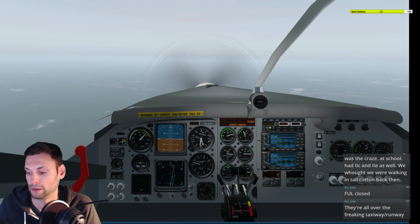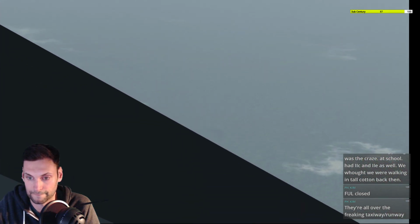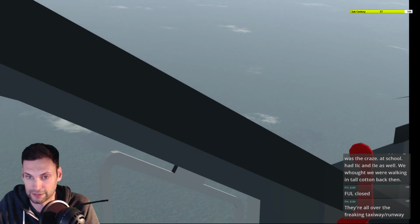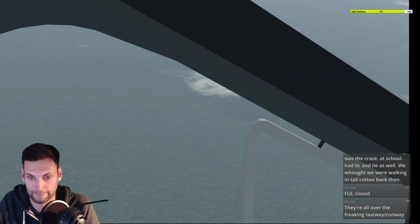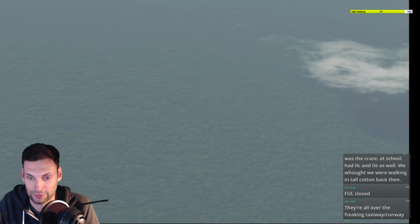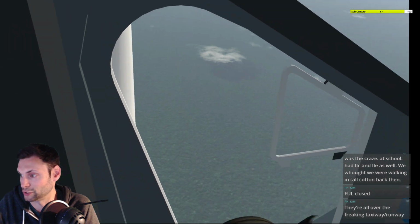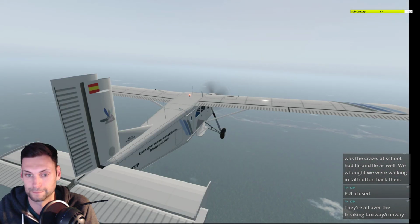Not great. So they got a lot of clouds on this ortho. God, that looks so stupid. It's kind of funny though. I mean, it shows you really how these are made. Just pictures at any given time.